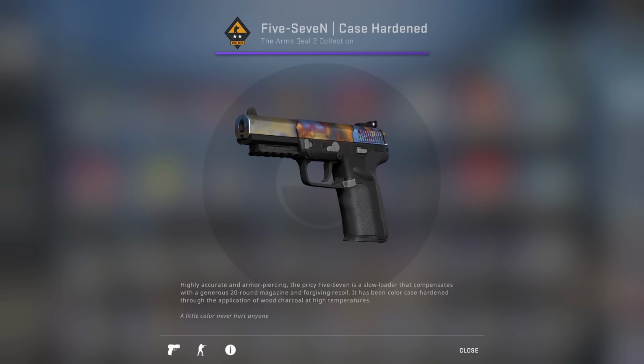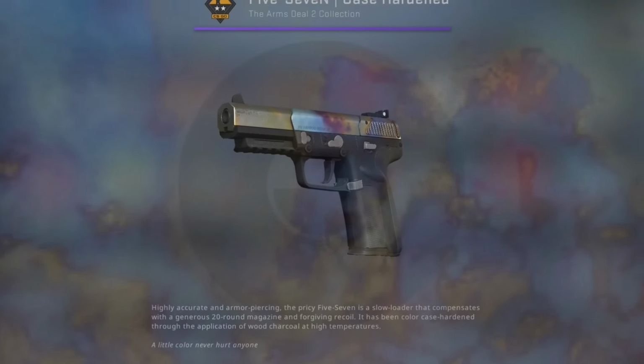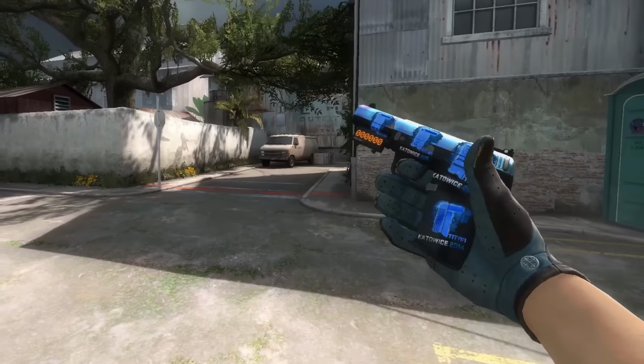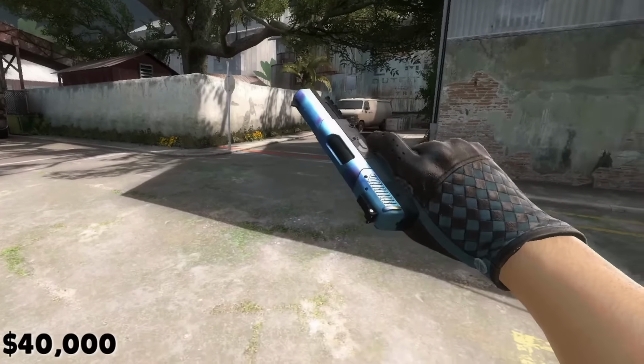And now for our first pattern-based skin, the Five-SeveN Case Hardened Pattern ID 690 with 4 Titan hollows. Case Hardened skins have 1,000 patterns, and the more blue, the more expensive it is. And this skin has the most possible blue and Titan hollows, which makes it worth about 40,000 bucks.